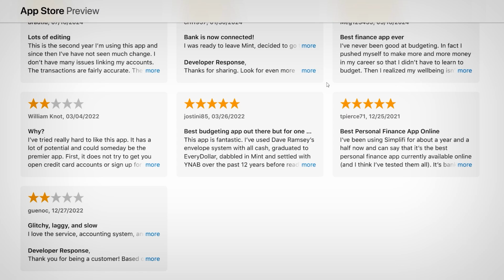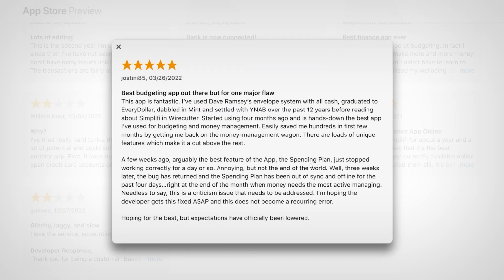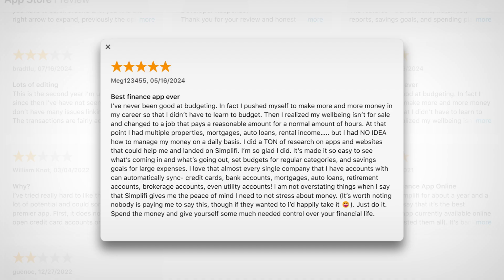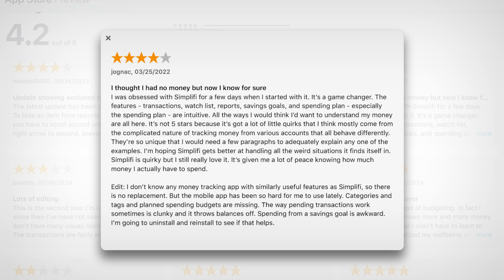So, after looking at user reviews and trying these apps myself, it's clear that both Rocket Money and Simplify have their strengths. In terms of user reviews, Rocket Money takes a slight edge, but I think the 0.2 difference in overall ratings is pretty close and shouldn't factor into your decision that much.